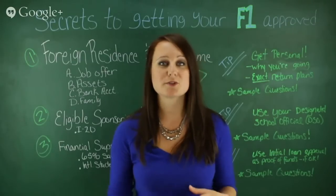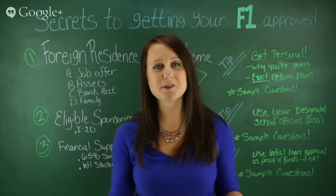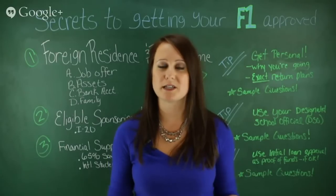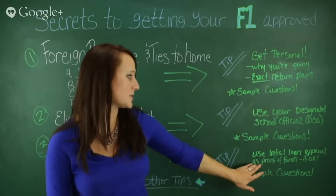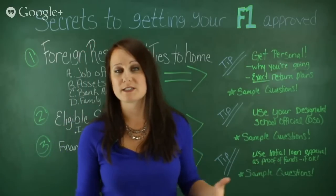But in order to get that I-20, you're going to have to be able to show proof of funds. So it's sort of a catch-22, kind of a sticky spot. A lot of international students run into this, and really it's a hard place to be. So the tip for this is to use the initial loan approval as proof of funds. And of course, that's if it's okay with your school.